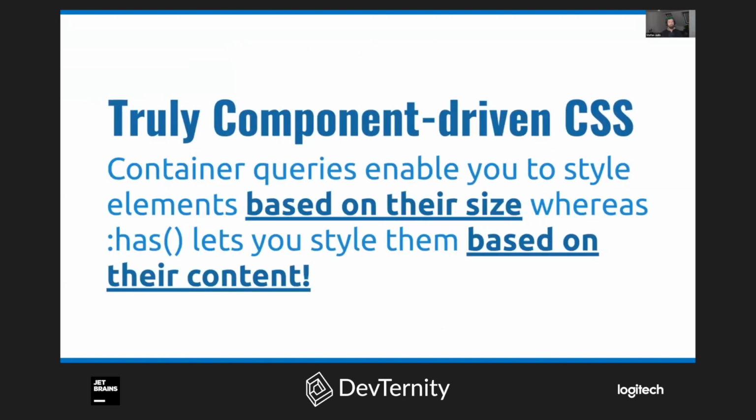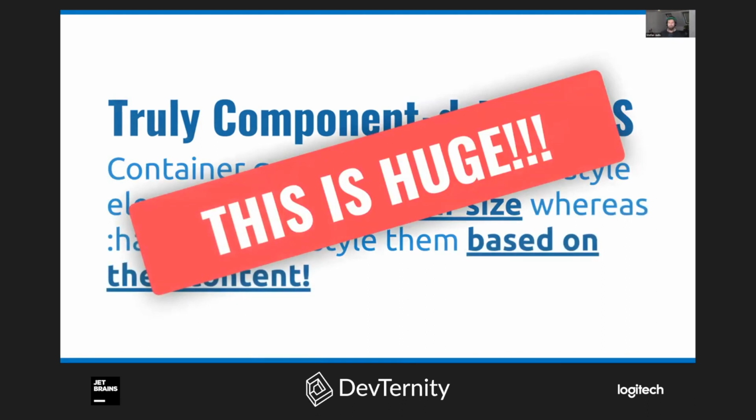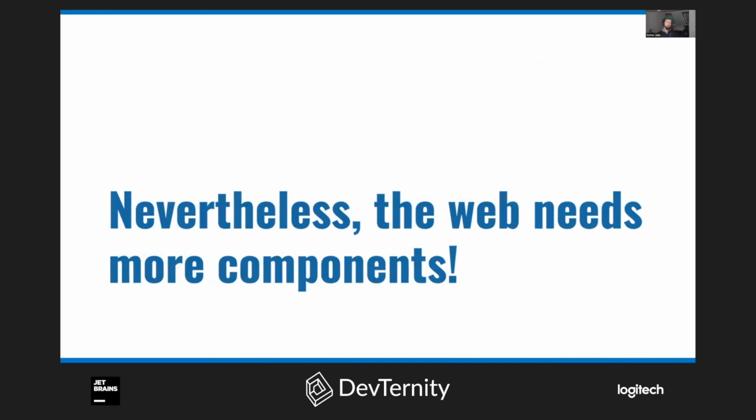So these two things allow us now to write truly component-driven CSS. Container queries will enable us to style elements based on their size, whereas :has lets us style elements based on their content. This is, and let me just stress this, this is huge. This will change how we write CSS going forward. Nevertheless, I do think that the web platform, including HTML, is not powerful enough yet, and we need more components.